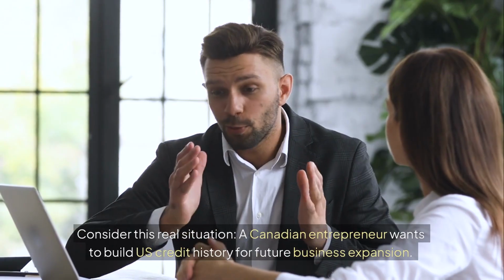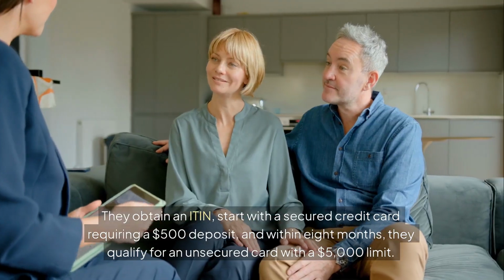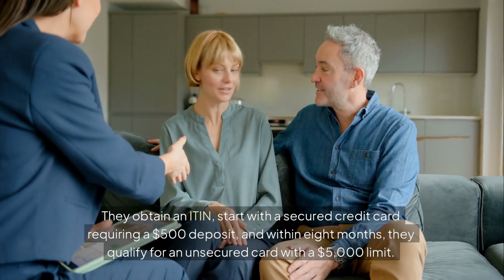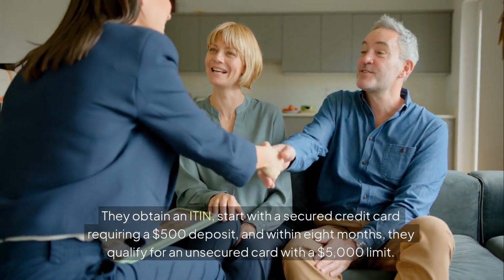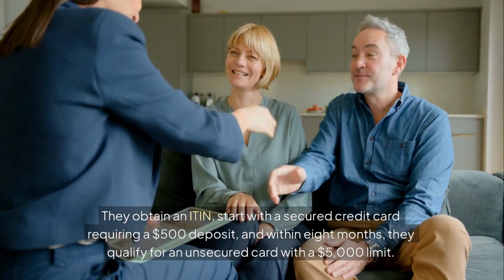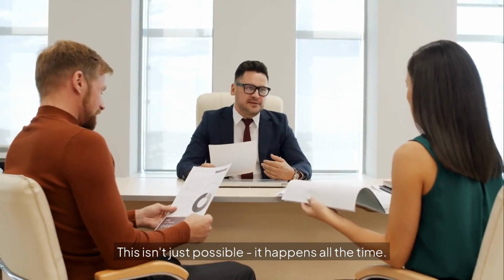Consider this real situation. A Canadian entrepreneur wants to build U.S. credit history for future business expansion. They obtain an ITIN, start with a secured credit card requiring a $500 deposit, and within 8 months, they qualify for an unsecured card with a $5,000 limit. This isn't just possible, it happens all the time.